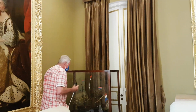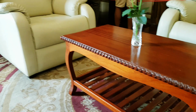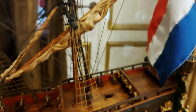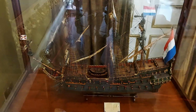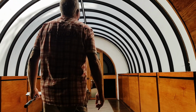Brian's looking at a ship. It's a French ship, I can't see the name. This is a Dutch ship. It's not French at all. Obviously I don't know flags well enough, but it is a beautiful model. Oh wow, there's the ship. And a walkway into the private areas, but you're allowed to stand up there to take a picture. I saw people taking selfies, but you can't go through, no.